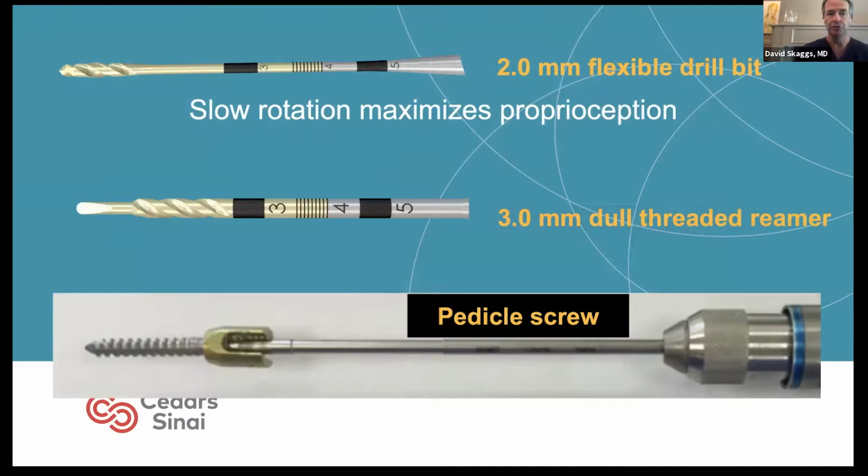So here are the tools. And the important thing here is not just to put the screw in on power, but to prepare the pedicle on power. So the tool you see here at the top is a 2mm flexible drill bit. You do this on slow rotation, and you should rotate it slow enough so that one could actually see these threads move. This is a very flexible drill bit, which we'll see in a little bit. You can feel it almost like a ball tip probe.